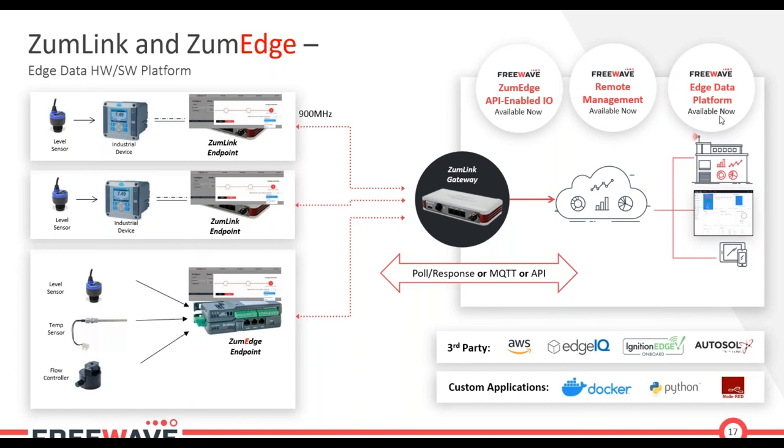Lastly, the last bubble here, and I don't know if you guys can see that, and I apologize for that technical difficulty, is the edge data platform. So the edge data platform from FreeWave for the ZoomLink radios allows you to take standard industrial protocols like Modbus, like DNP3, Total Flow Protocol, and convert that to MQTT. What that does is you can modernize a network without having to change the actual field devices.